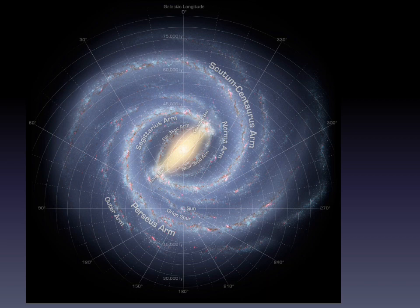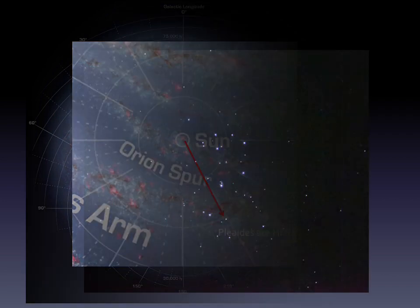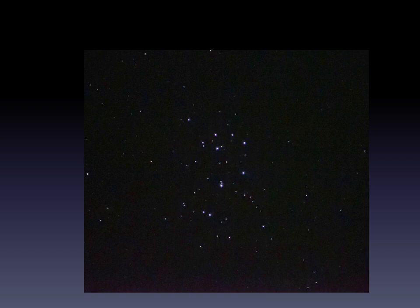As I said, the Pleiades are very close to us. Here's a diagram of our Milky Way with the Sun in the center and our Orion spur of the Milky Way. We'll expand this area, and the Pleiades are actually located here, the next arm over. Now we'll start to look closer at some of the stars in this image to see what they're like, and we'll start with the stars in the center of the image.